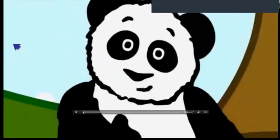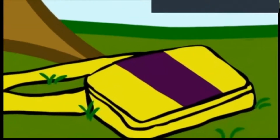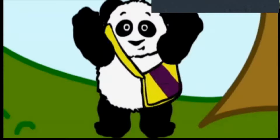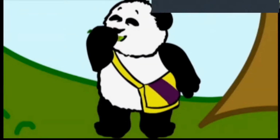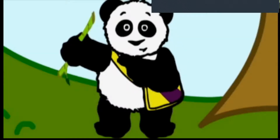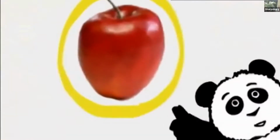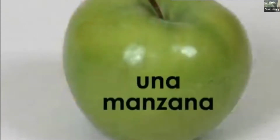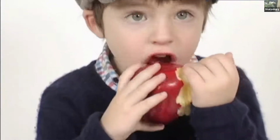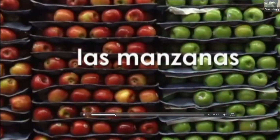Hola, yo me llamo Pequeño Pim. Soy un panda. ¿Dónde está mi bolsa? ¡Mi bolsa! ¡Ah, mi bolsa! ¡Ahí está! ¡Qué bueno está! El bambú. Yo como bambú. ¿Y tú qué comes? Yo como una manzana. Una manzana. Yo como manzanas. Las manzanas.